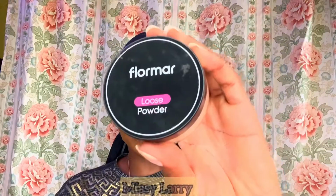So guys, to set the places where I highlighted, I'll be using my Flormar Cosmetics loose powder in the shade Brown Sand to set the places where I highlighted.